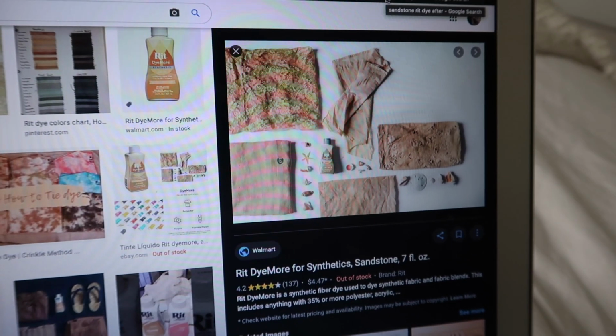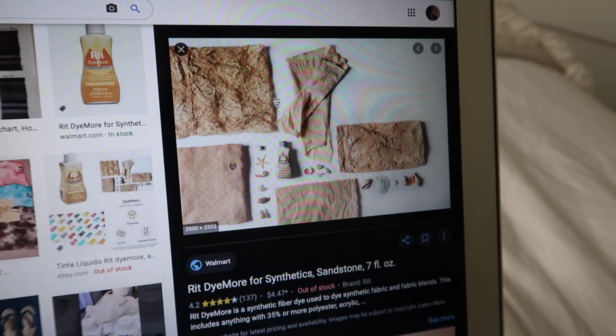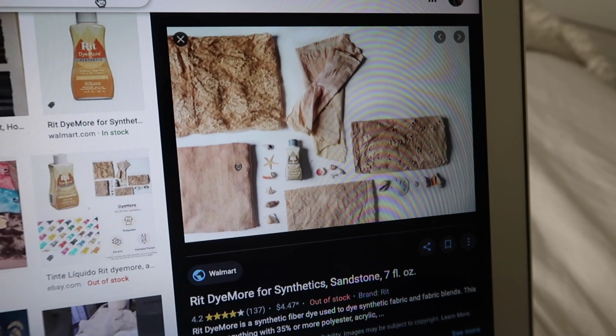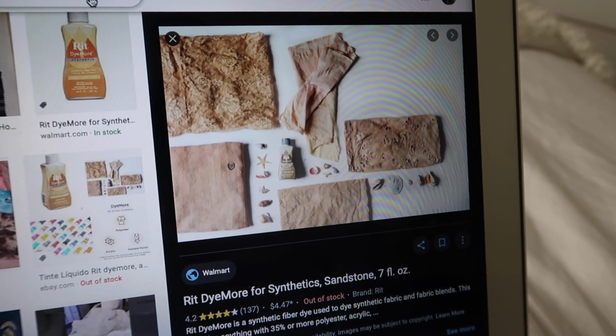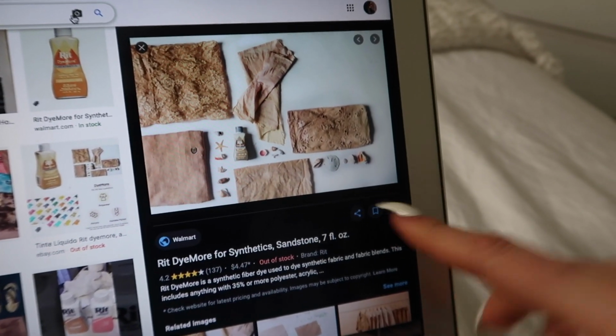All morning, so I'll show you guys the stuff that I've been browsing. I'm a huge fan of taking things that you already have and dyeing them. So I found this Rit dye, it's in the color Sandstone. I'm gonna do a couple blankets, maybe pillows in this color scheme. I really, really love it. I wanna do a lot of clays and greens.